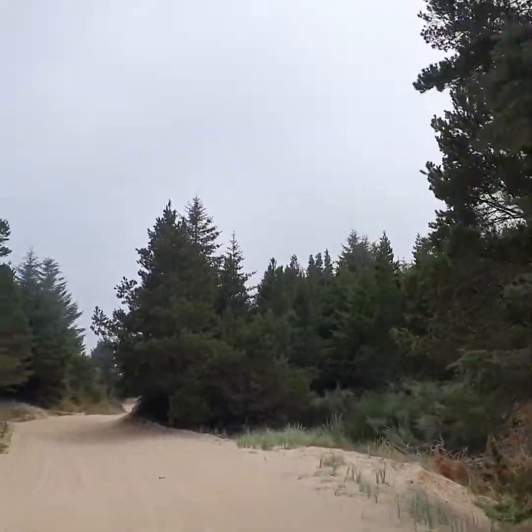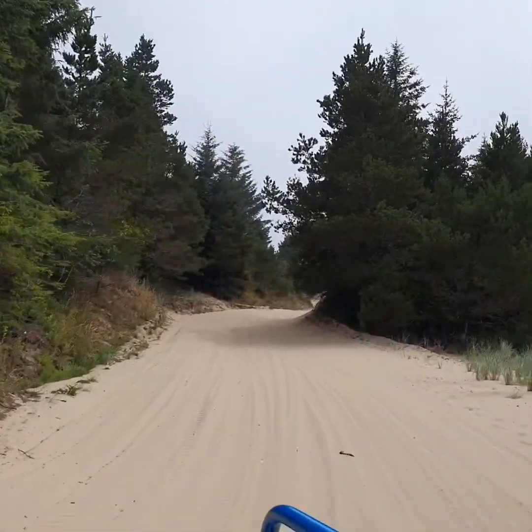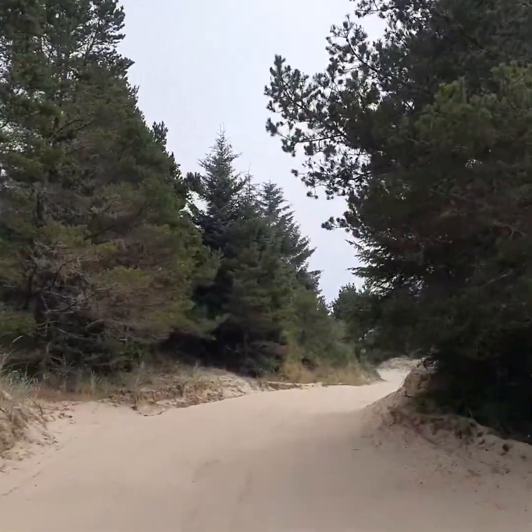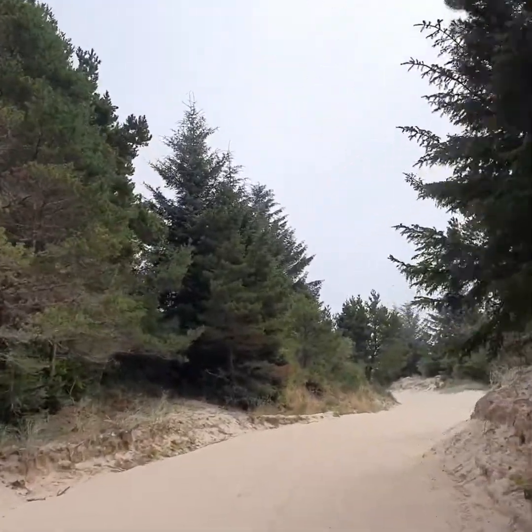Now, a lot of times you'll see wildlife before I do, as I'm concentrating on the trail and traffic, so if you do spot especially a deer, be sure to holler out.